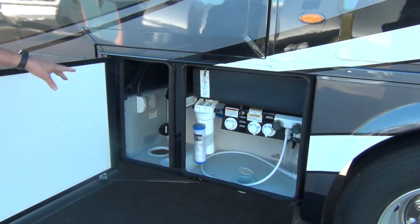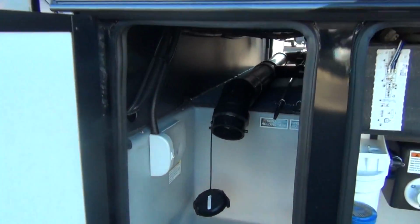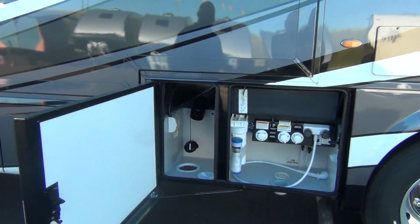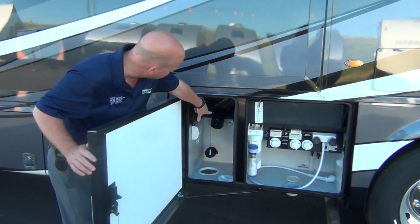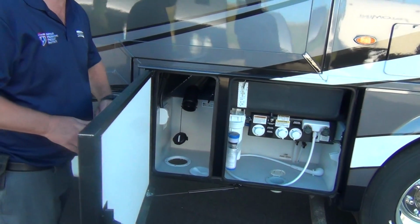This is a heated compartment. And then you've got your other spot for termination. When you have these bath and a half floor plans, you sometimes need two different black tanks, so you have to have two different places to dump them. So that's what that's for there. This is your second termination point for dumping your gray and black tanks.